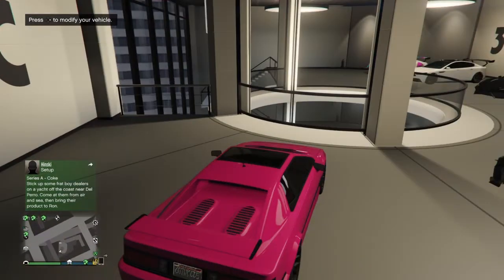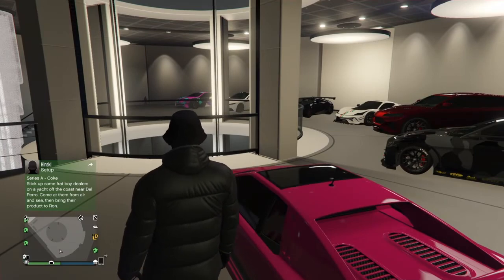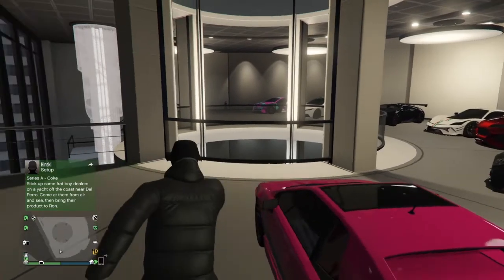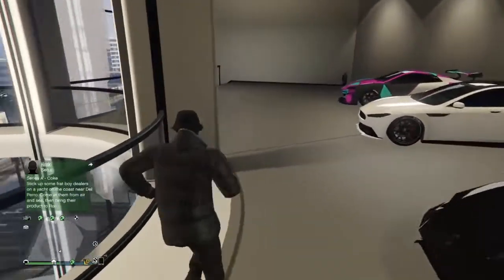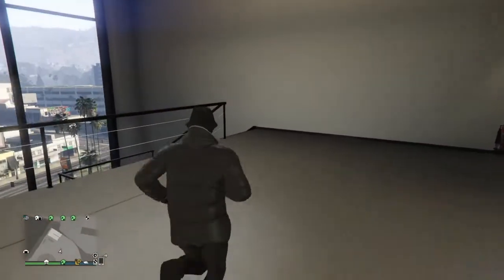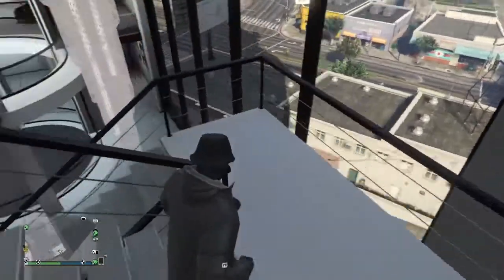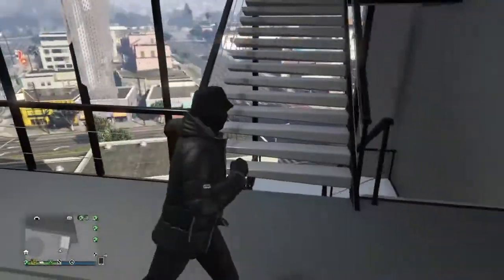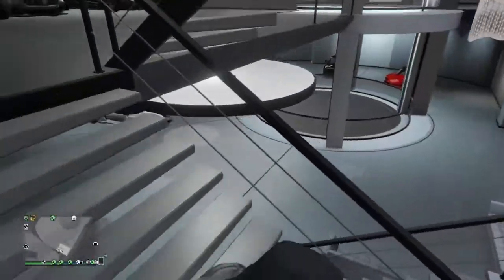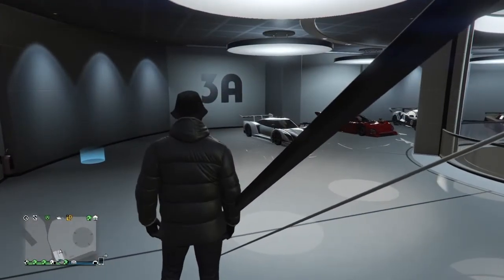So the total of floor C is 11,223,000, which brings the total of this whole office garage to a grand total of 34,008,000. I want to say that this is my most expensive garage out there. It probably is, to be honest, but yeah.